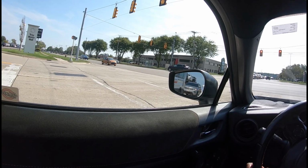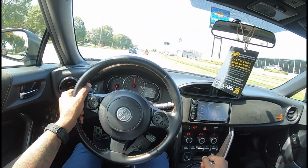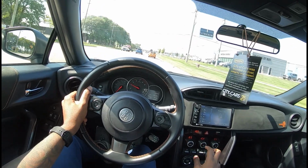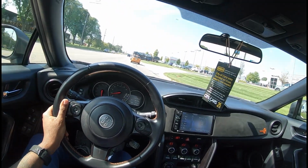Let's merge into traffic, see how it is. Are we Prius slow with these Prius tires? They get in quite well. How's the brakes? Somewhat squishy, but they're still good.